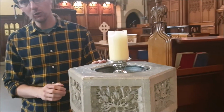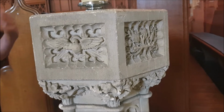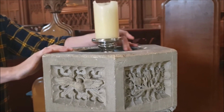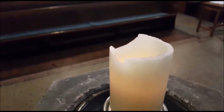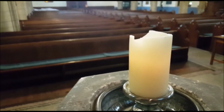The font also includes an image on the front of a dove. Relatively recently, in the last few years, we started to light a peace candle here on the top of the font to really remind us and help us to focus as a congregation on being people of peace, as Christ was the King of Peace.